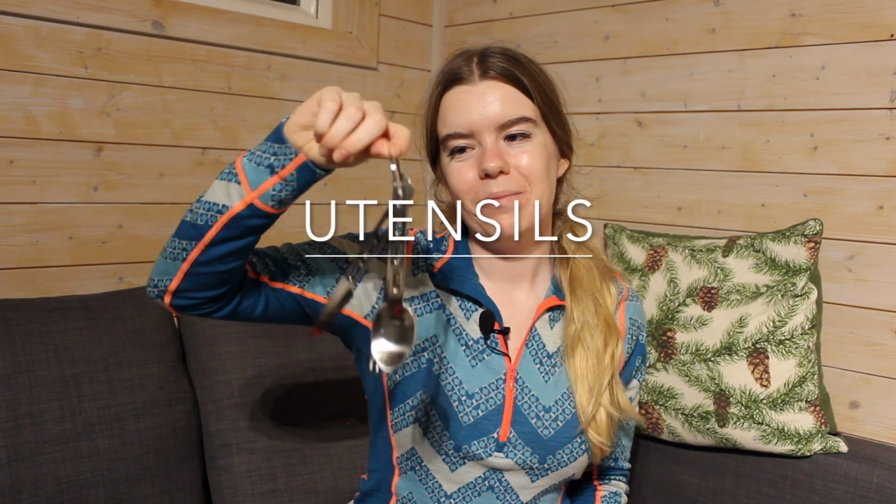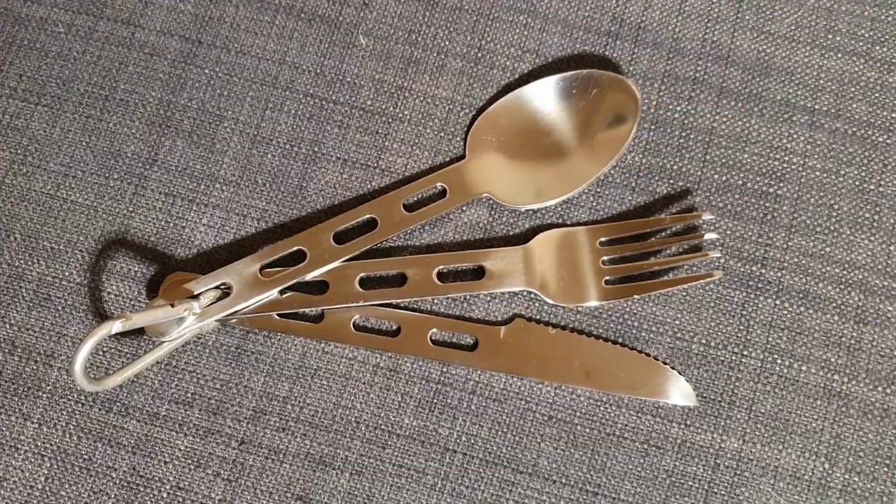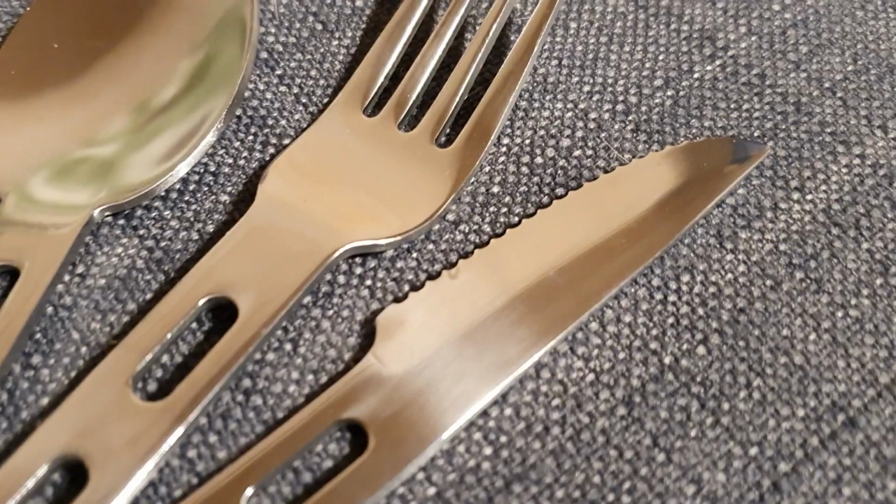I would recommend buying this. It's lightweight and very good for camping. Here are my utensils I'm using this year. These were actually the cheapest I could find at the store. The downside with these is that they are quite heavy. And also, do I really need all 3 separate things?